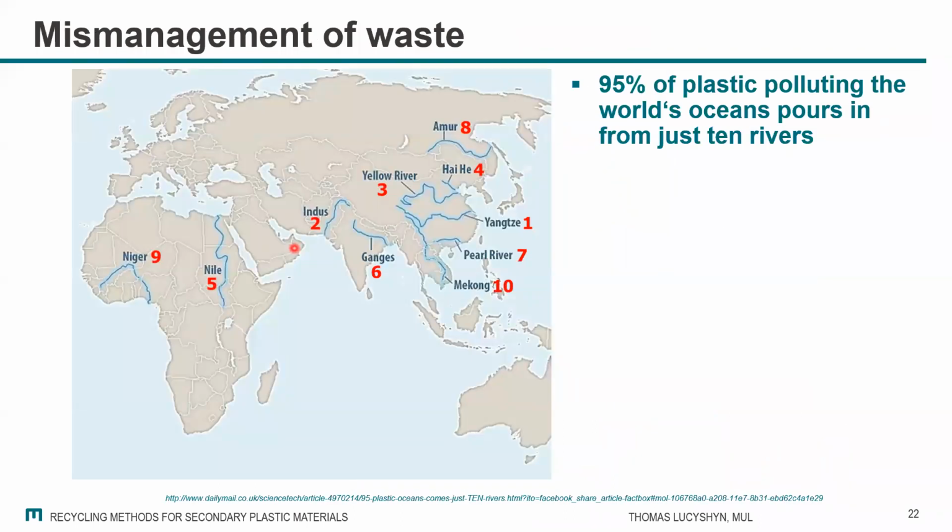There is also a mismanagement of waste. Some of the material is going, and this is specifically a big problem, into the oceans. There was one quite interesting study, published some time ago, showing that 95% of the plastic polluting the world's oceans pours in from just 10 rivers. So it's not like it's coming in from everywhere and then we have hardly any chance to control that. That would give us a chance to act directly on these hotspots.